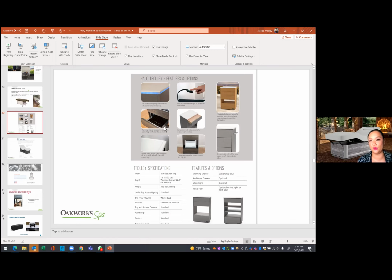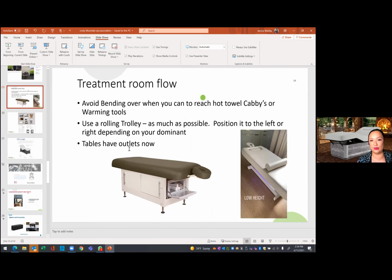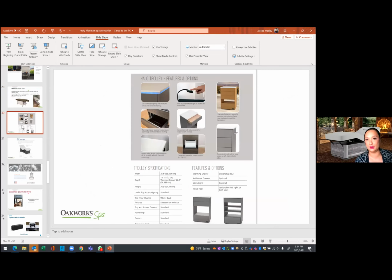Plus, it's just a beautiful piece of equipment. You could stow your hot towel cabbies in here as well. So this is a great option, I think, when it really comes to treatment room flow. Otherwise, you do have options like hot towel cabbies in the bed, and I think that if you have a tiny treatment room or maybe a one-off for like an outdoor cabana, then that might be the only option. And we do make those, but I think that it's really about preserving the ergonomics with that as well.